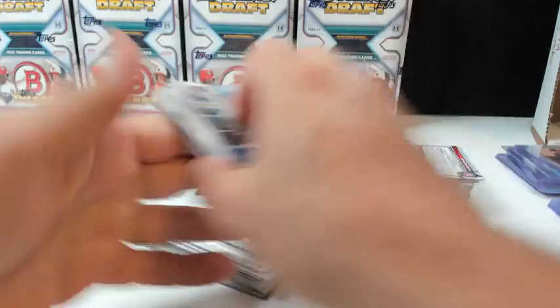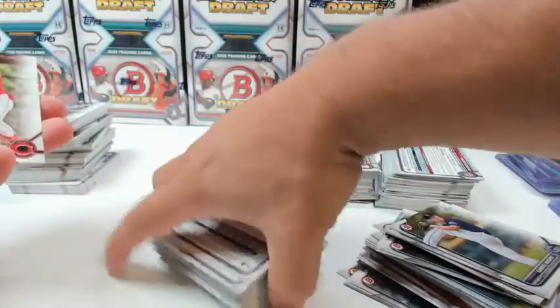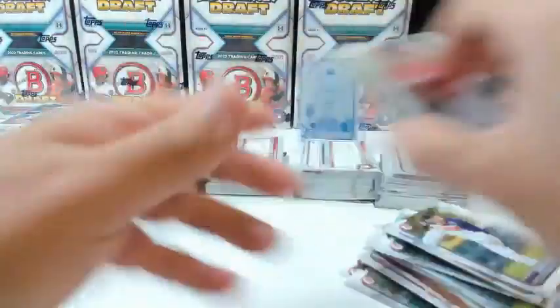That printing plate kind of came out of nowhere. I'm hoping we get a superfractor like that sometime soon. We haven't hit a first Bowman Chrome Superfractor yet this season at Roto Breaks.